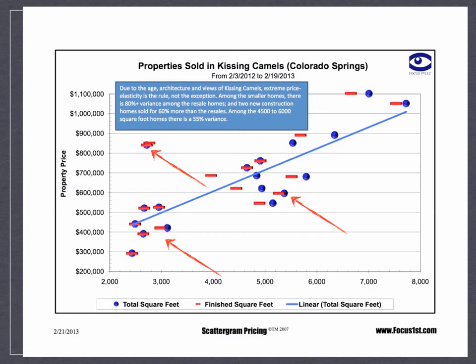And you see these features in custom areas and in Kissing Camels where lots can be so different and views can be moderately spectacular to jaw-dropping depending on where you're located. Those sorts of things can significantly influence value, as can the size of the kitchen, the quality of the kitchen, the amazing master suite, the outdoor living area, all of the rest of the package. But in the Kissing Camels area, you can see that there's significant price elasticity. And on average, it's a 30 to 50% variance within one square footage.